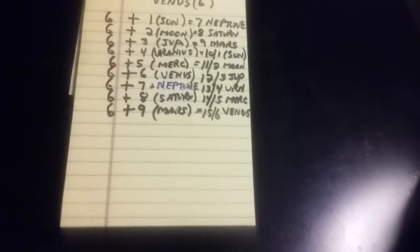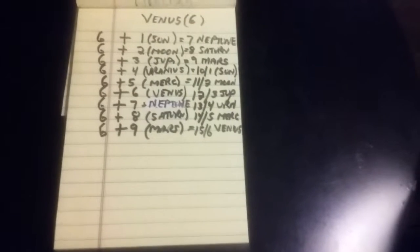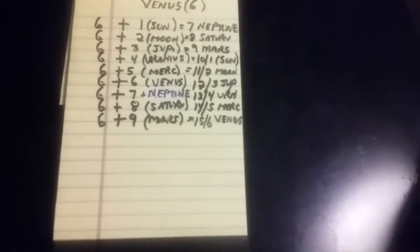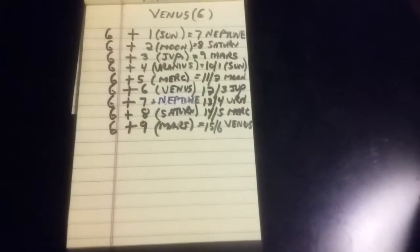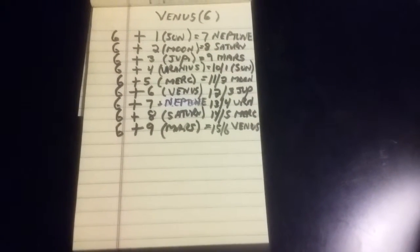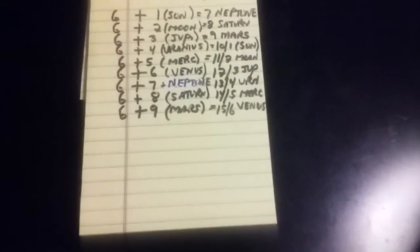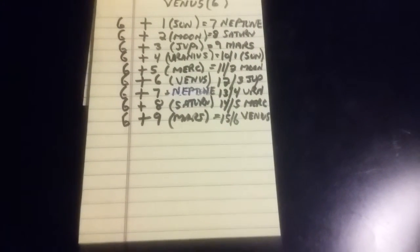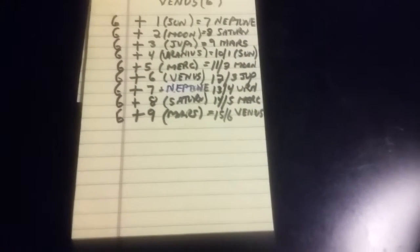With 6 and 7, which is Venus and Neptune, you get the 13-4, which is Uranus. And it kind of gives people a stubborn outlook, and they're very regimented and not flexible, and structure and things like that become a challenge. Structure, discipline, keeping schedules, keeping work situations, staying healthy, could become a challenge in those situations.